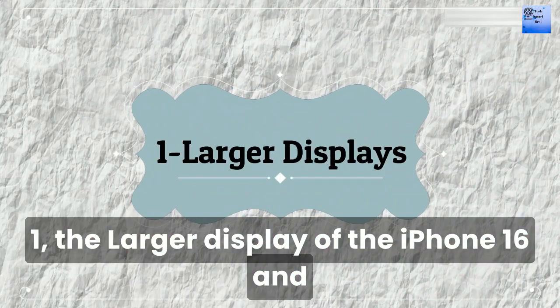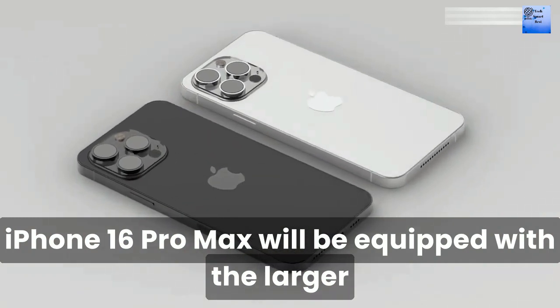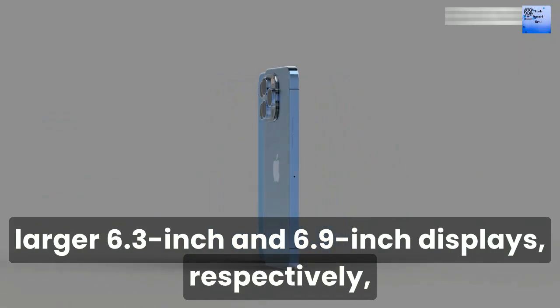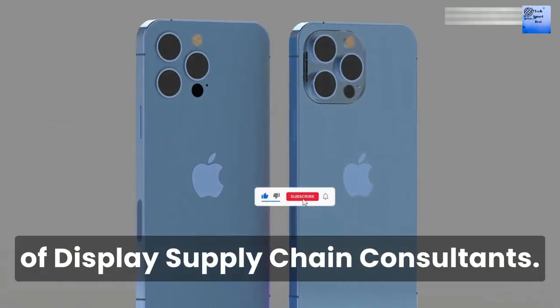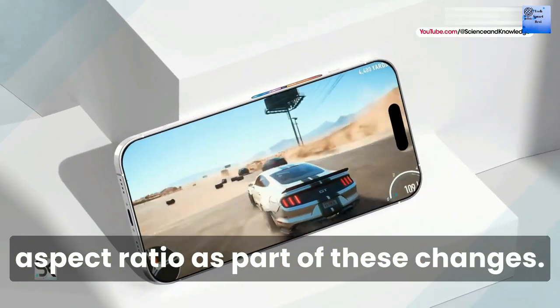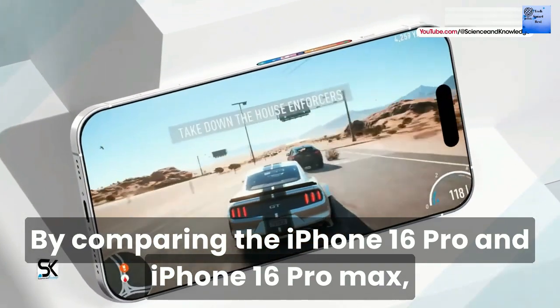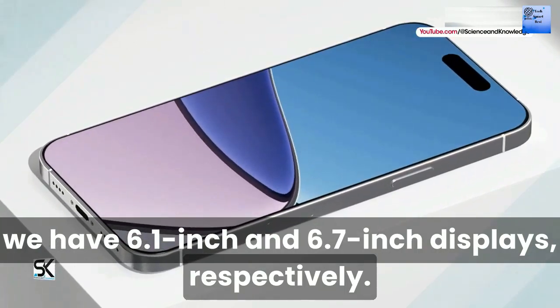Number 1. The larger display. The iPhone 16 and iPhone 16 Pro will be equipped with larger 6.3-inch and 6.9-inch displays, respectively, according to Ross Young, CEO of the display supply chain consultant. The devices are expected to have a tailored aspect ratio as part of these changes. By comparison, the iPhone 15 Pro and iPhone 15 Pro Max have 6.1-inch and 6.7-inch displays, respectively.